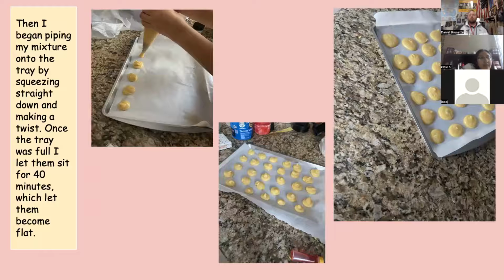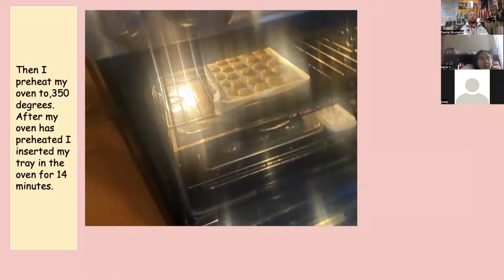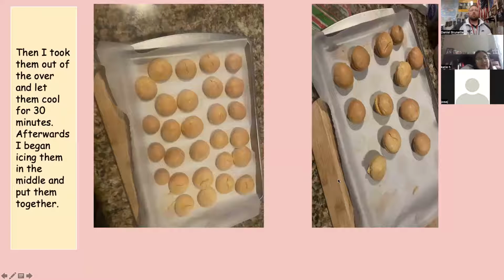piping my mixture onto the tray by squeezing straight down, and then with the tip making a little swirl. Then I let them sit for 40 minutes, and after that they were flat, as you can see in the right picture. Then I put them in the oven. I preheated my oven to 350 degrees, and after it was preheated, I inserted the tray and left it in there for 14 minutes. After the 14 minutes were up, I let my macaroons sit and cool for 30 minutes.